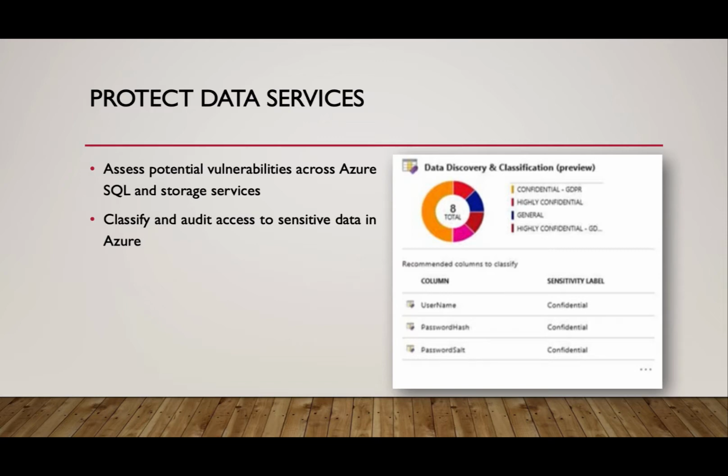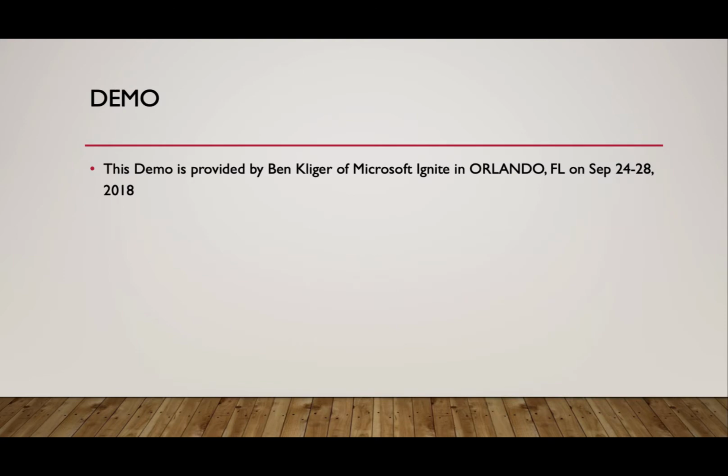So again, it's easier if we look at a demo right now and figure out how stuff happens in real life in the Azure portal. This demo is also provided by Mr. Ben Klinger, who works for Microsoft. And these demos that I'm using within this video were provided on the duration of September 24th to 28th of 2018, when Microsoft Ignite in Orlando, Florida was held.